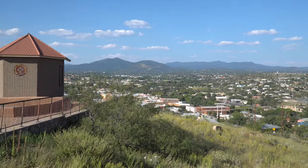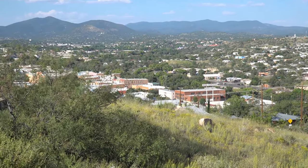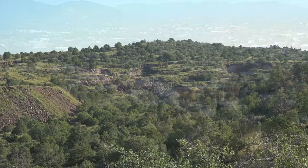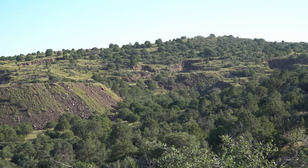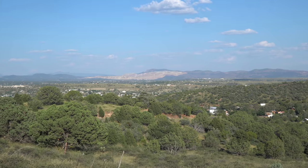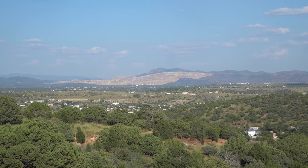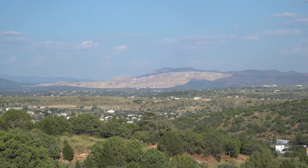Today, Silver City is home to a little more than 10,000 residents, most of whom are still engaged in the mining industry. The surrounding hillsides still bear the scars of mines both past and present. The Chino and Tyrone mines still produce copper to this day, and mining still drives the local economy.